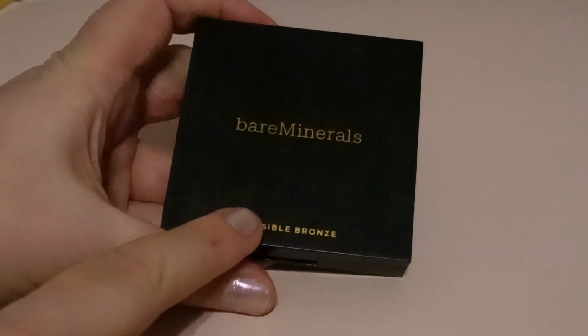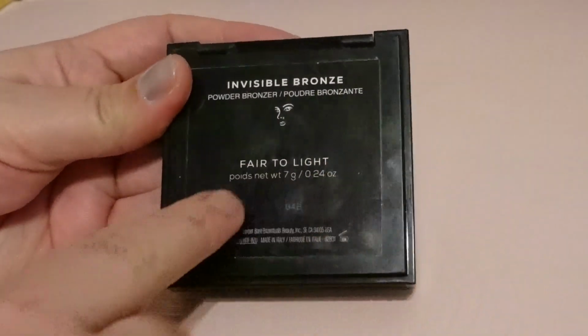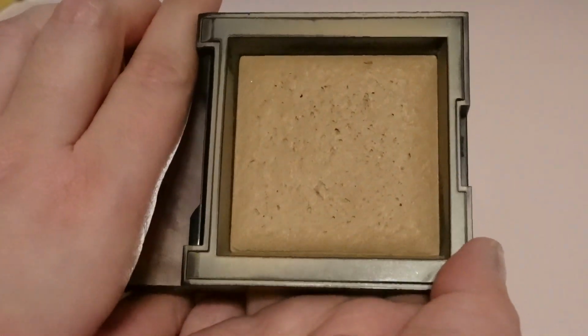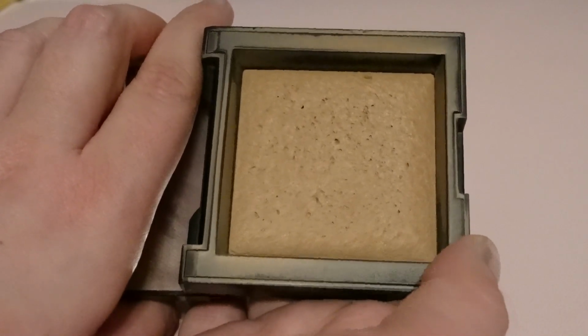Now, I'm not doing any blushes in this makeup basket because I have a bunch of them that I'm working on in my project pan, but I do still have this Bare Minerals Invisible Bronze bronzer. This is in the shade Fair to Light. This is the only bronzer in my collection that works for me. I really, really like this. I have it on today. It's just very natural looking, works well with my skin tone, and I'm happy to have this.